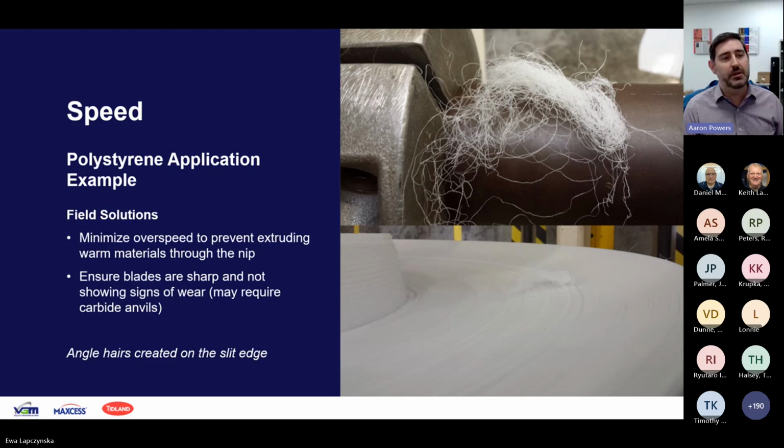And so the solution here was minimizing the overspeed to prevent that excessive heat from the additional friction, and also ensure blades are sharp, not showing signs of wear, potentially looking at carbide. That would be the path to minimize this type of angel hair defect that you see in this example. So in this case, minimizing overspeed is effective, right?